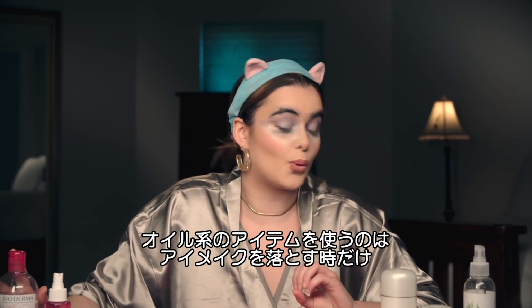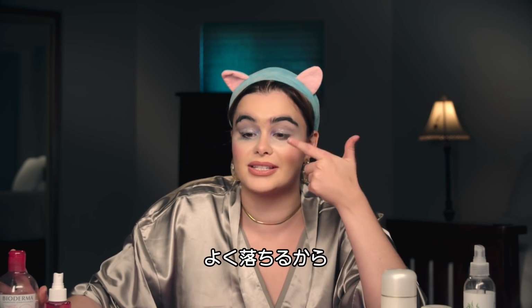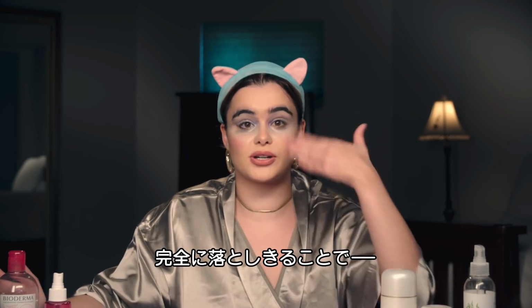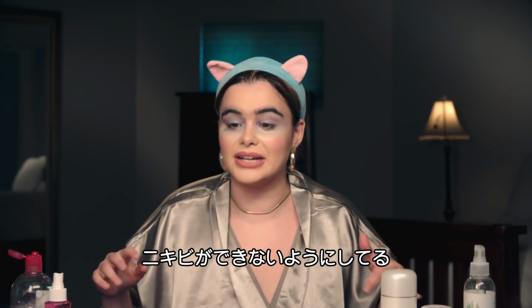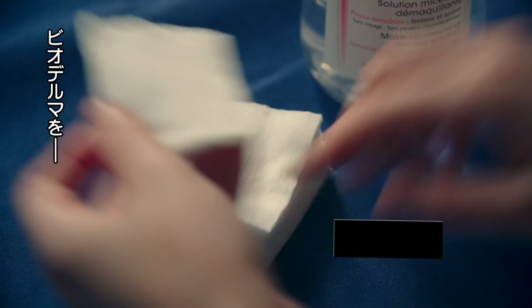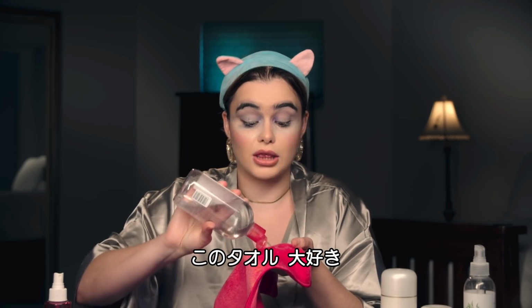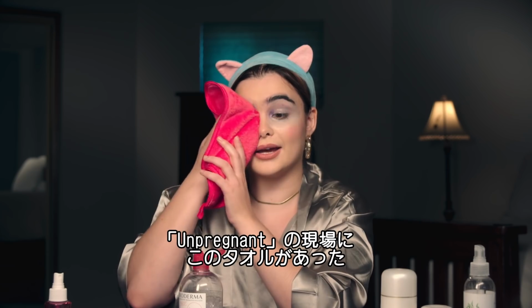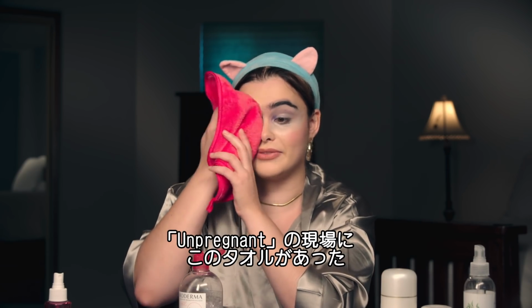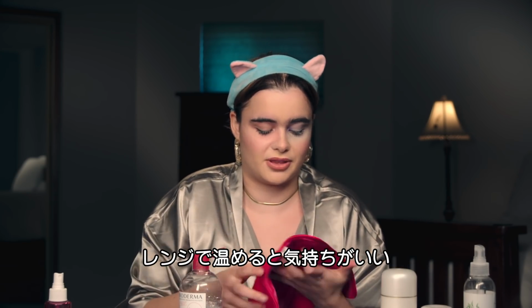I don't like using oil as a moisturizer or as a serum. I do use an oil-based balm to take off eyeshadow, and only when I have to take off eyeshadow, because it works so well, as you can see here. And I just make sure to really cleanse it off, and do my best to prevent any kind of breaking out over here. Well, I'm using Bioderma first to put on a microfiber towel. I love these. I actually got the idea on set of Unpregnant, because they would just have these towels. And also Euphoria. They had these little microfiber towels, and it was the best. They would put it in the microwave, make it warm.